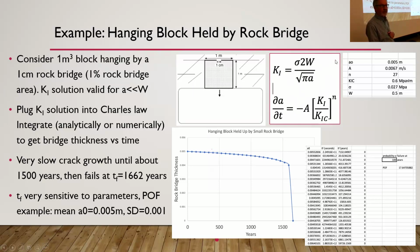So I take some properties. These are just some properties I used. And again, what you see is that nothing happens very much. We're going out here to about 1600 years, so not much happening. Then it just starts to accelerate and it fails. In this particular case, it fails at about 1600 years. What's kind of unfortunate about this is that it's very sensitive to some of these parameters. So if I change that initial crack size just a little bit, it may switch from 1500 years to a million years, or go the other direction.